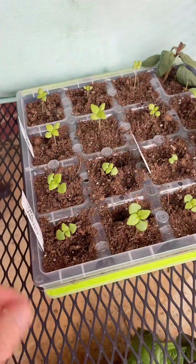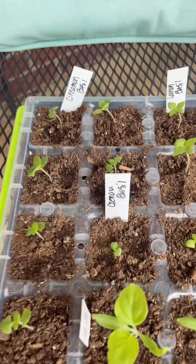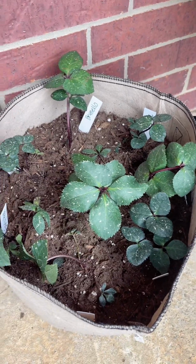These are all my baby basils. A lot of these are for my cut flower garden, except for the Genovese, which is really small. That one is culinary, but the rest of these, I usually use them in my cut flower garden. And there's my new baby hellebores for my future little forest garden.